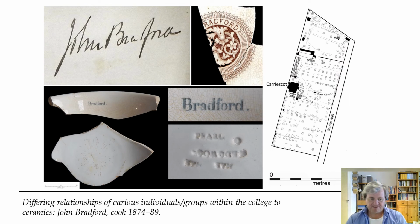One of the interesting things to look at is the different relationships of various individuals or groups within the colleges to the ceramics. I'm not going to go into this in great detail because there isn't time to go through the whole gamut of them, but one of the most common names in our assemblage is that of John Bradford, who was the cook between 1874 and 1889.